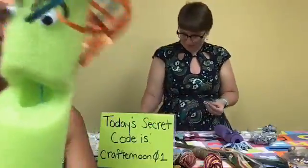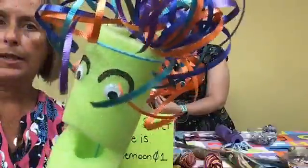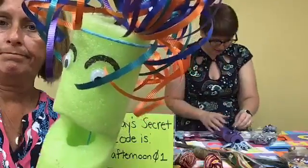He's looking like a puppet. What else does my puppet need? What do you think he might need? What kind of accessories did we give him?